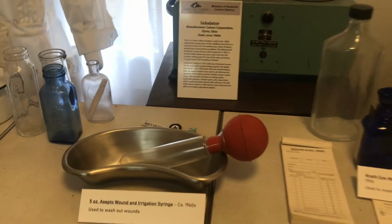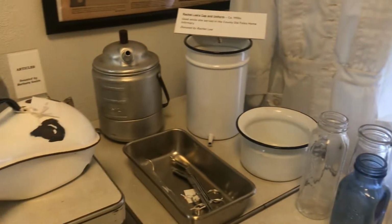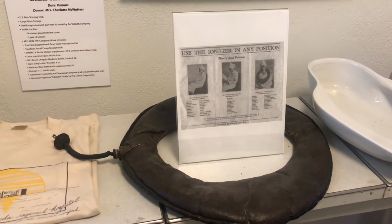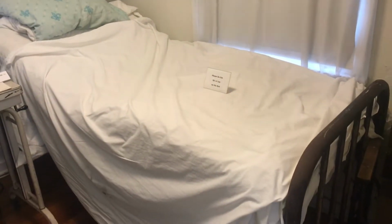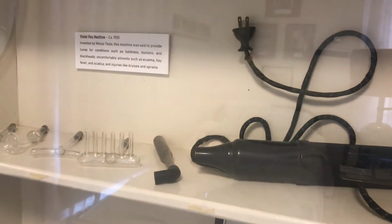And an asepto wound and irrigation syringe. Different types of medicines. And you've got the bedpan. Use the ionizer in any position. Okay, around your neck, I guess, or on your bottom. And a hospital bed. Here a tiny latrine. And then a violet ray machine.